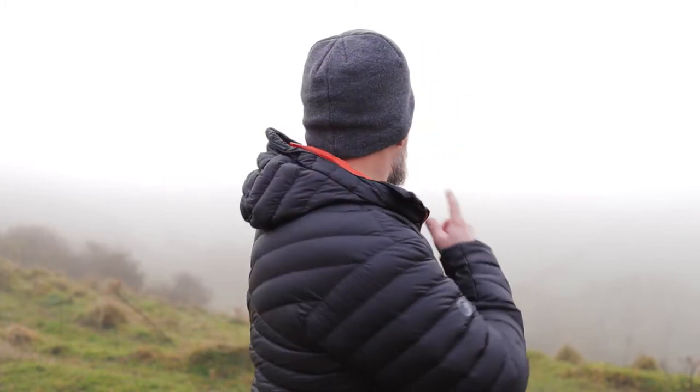So what I'll do is head up the hill, because that's just too misty at the moment. So I'm going to head up and probably walk towards the oaks in that direction.